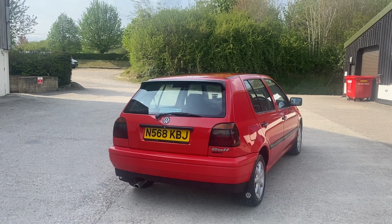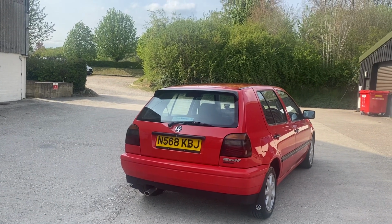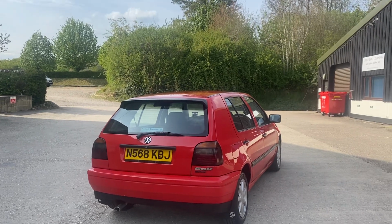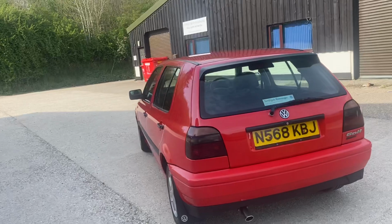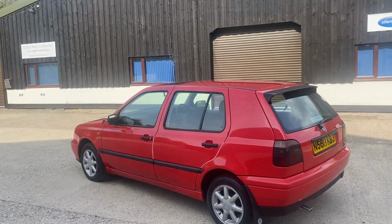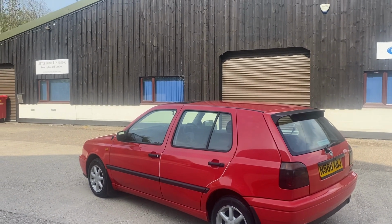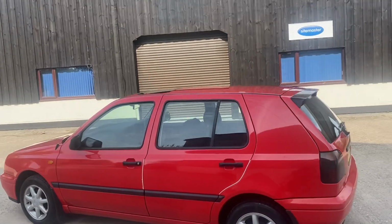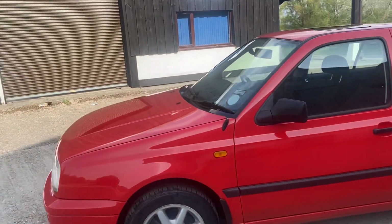Now, the last MOT, I think it mentioned a windscreen wiper as an advisory, but other than that, nothing else. It's got an excellent MOT history. There's no mention of any corrosion or anything nasty from previous MOTs. And obviously, with just 33,000 miles, one can only assume it has had light duties, certainly looking at the condition of the car. Now, I promised you that walk around. The car itself was driven here from a long distance in Wales, so that's a good sign.